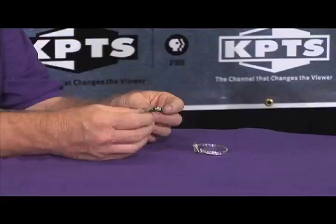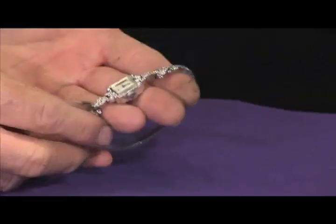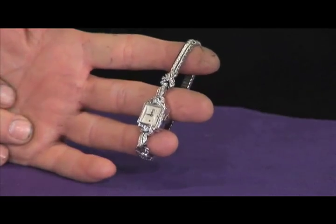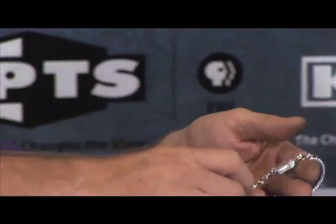I see it's called a Lady Hamilton. It's made by Hamilton Watch Company. They were made in Lancaster, Pennsylvania. This watch was made in the 50s. It happens to be a solid gold, 14-karat white gold case and bezel. So all you see is white gold. The band is not solid gold. It's actually a Speidel band. Not the original, but it's been a replacement band, but the value is all in the watch.